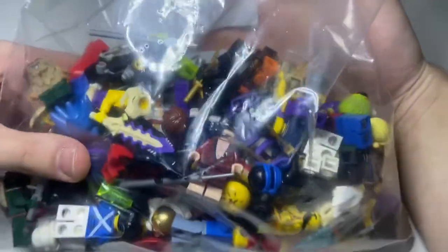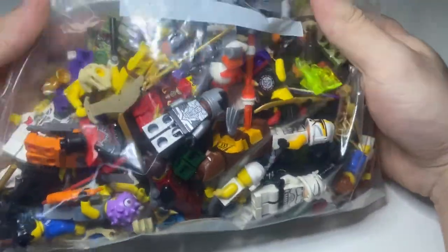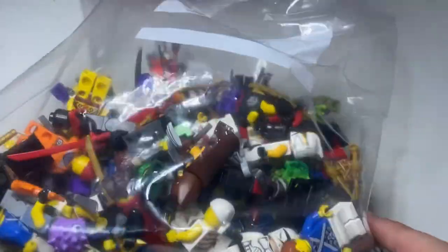Today we have another haul. We have this bag right here full of randomness. You can see some Star Wars in there, which is always a highlight. So let's go ahead and get into this.